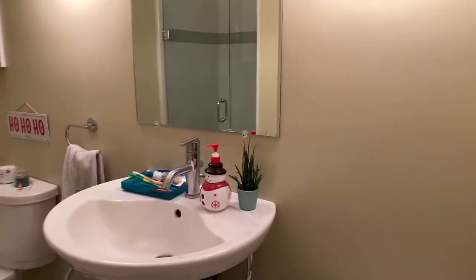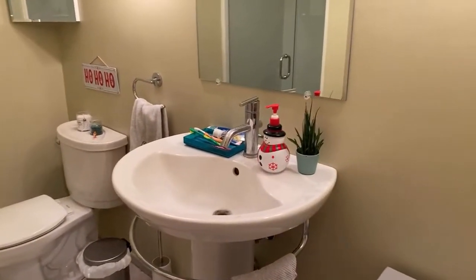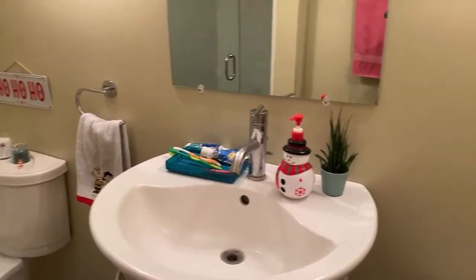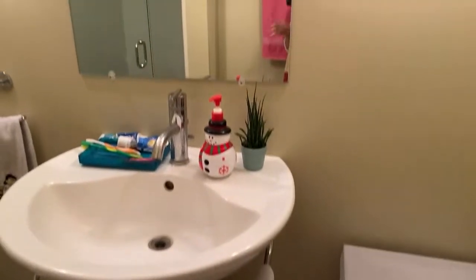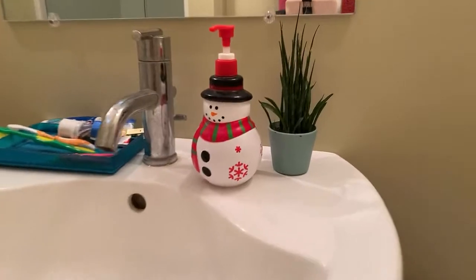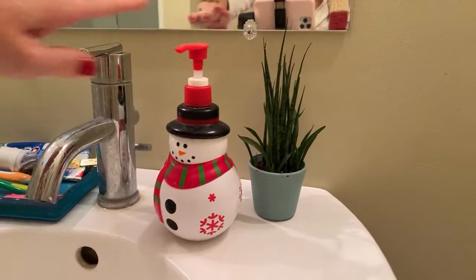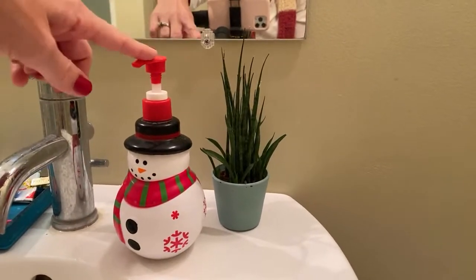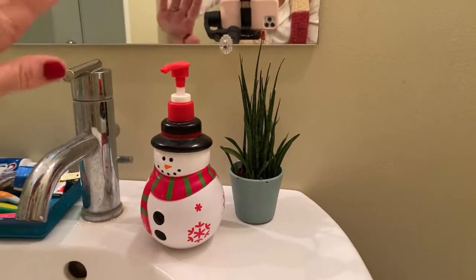A lot of you saw this a while back. I did the bathroom. You guys know the journey that I want floors before my kids are grown up. So I did do a bathroom and kitchen Christmas decorate with me. And so some of you have seen this adorable snowman, I found this at Cost Plus World Market. I love this little snowman and his soap is so Christmassy. It smells like peppermint and I love it.